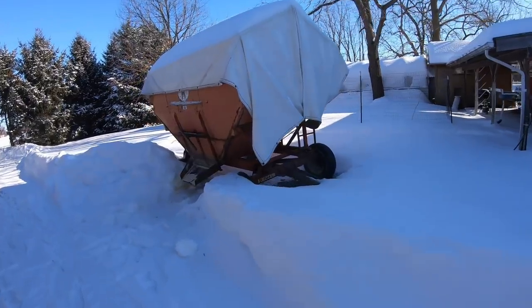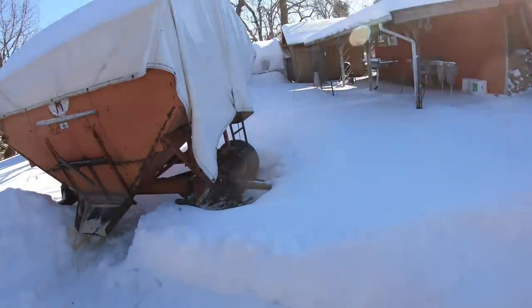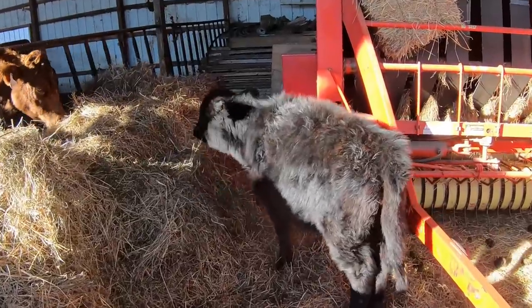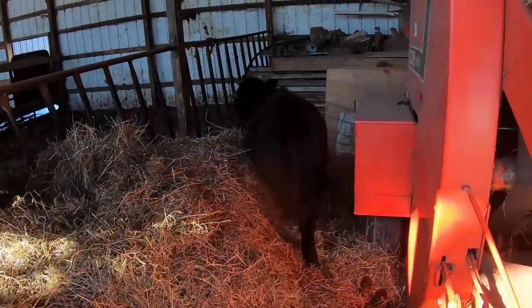This gravity wagon's gonna be a bugger to get out through all this snow. I'm gonna have to hook the 656 to it and yank it out. And then the auger truck comes from the feed mill and puts 3 tons of feed in it for me. Hey there, Fuzzy. Boy, you got a thick coat. In you go.